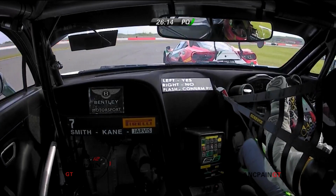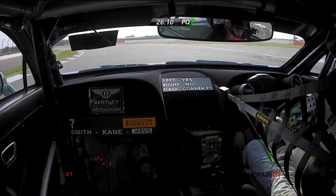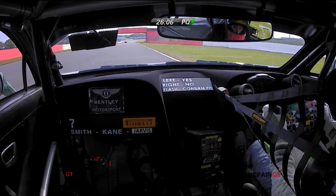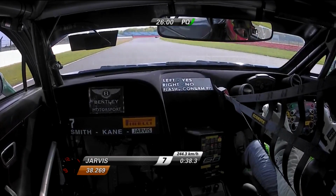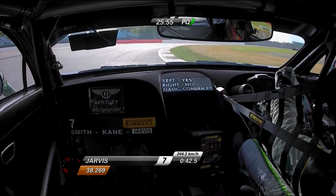He might try to swoop around the outside, but I think he probably recognises that the Ferrari is not really going to concede, so he goes up the inside and then swoops around the outside of Chapel. So Oliver Jarvis, and that's going to cost him the best part of a second anyway. And it's a shame because he's got a lot of clear racetrack directly ahead of him.